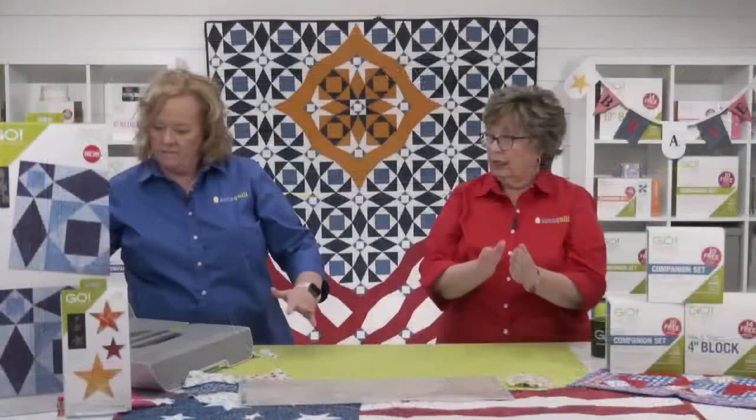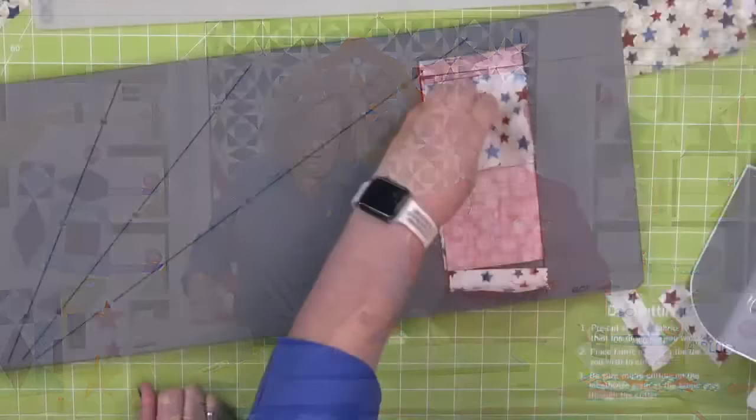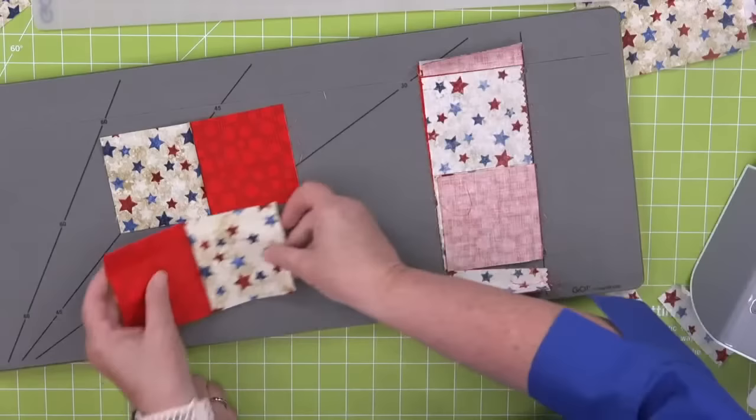Seams. So what we did was we took a print and a red and we sewed them together. Now we've laid them crosswise because there's no law that says you can't cut things more than once. And then look at this magic. So now it makes perfect 4 patches.